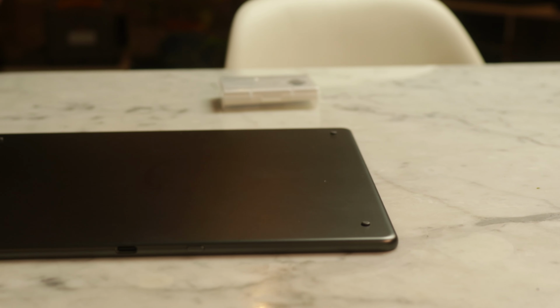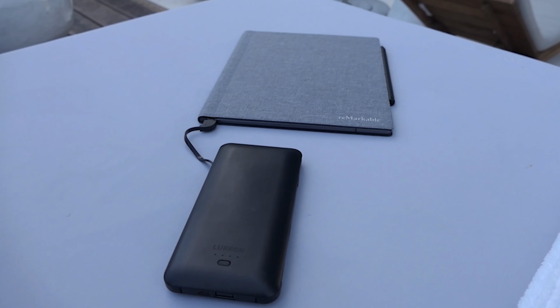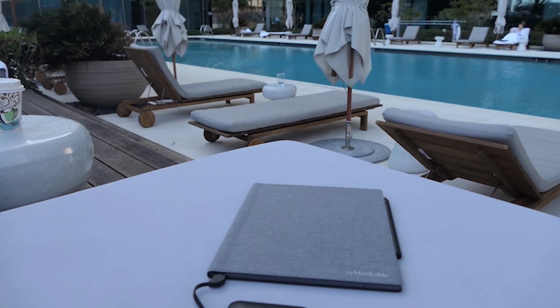I'm very appreciative of the USB-C charger. Yeah, that is nice. Especially with the new one, because I rotate between them. So what do you think of the placement of it? The reMarkable is actually on the bottom. I think that's more intuitive. That's where I would look for a charger. This is on the side. I know Books does this too.